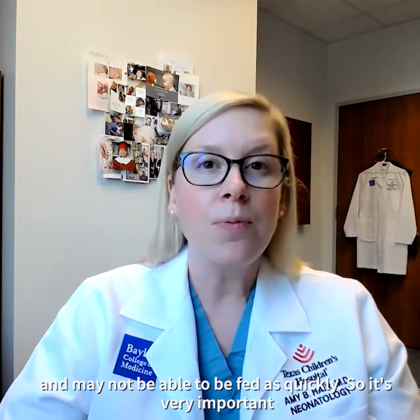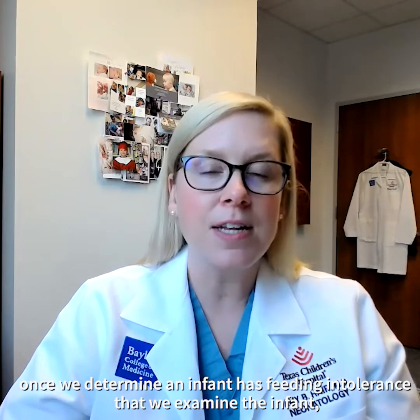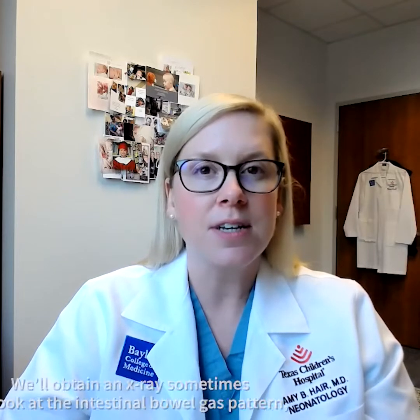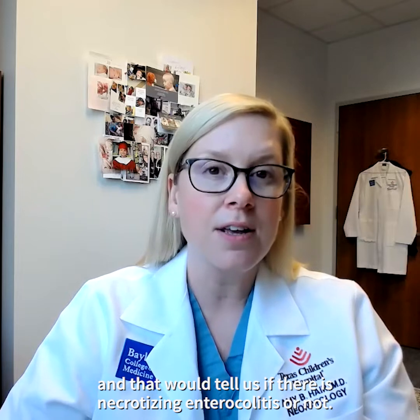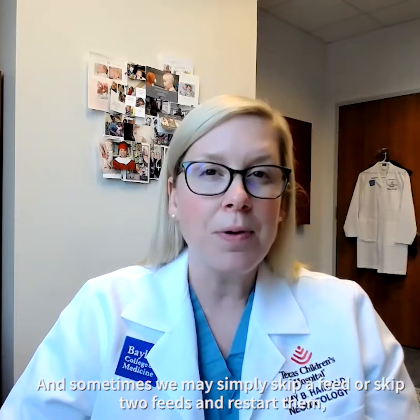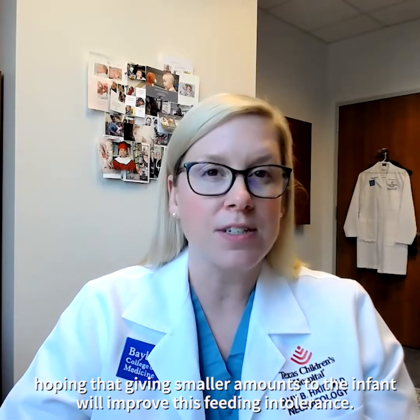So it's very important once we determine an infant has feeding intolerance that we examine the infant, especially the abdomen, and try to figure out what is the root cause of this feeding intolerance. We'll obtain an X-ray sometimes to look at the intestinal bowel gas pattern, and that would tell us if there was necrotizing enterocolitis or not. And sometimes we may simply skip a feed or skip 2 feeds and restart them, hoping that giving smaller amounts to the infant will improve this feeding intolerance.